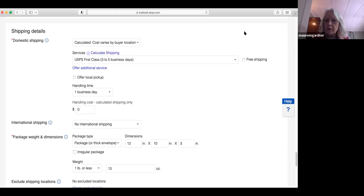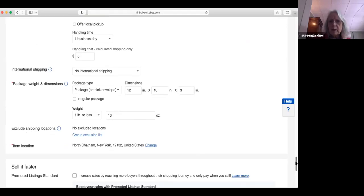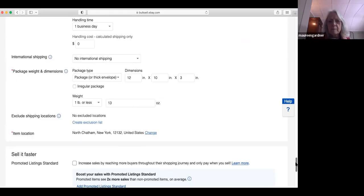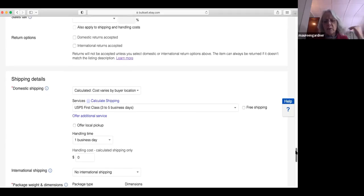Once you put this cost varies by buyer location and you choose the type of shipping you want and you've got your dimensions, it's pretty much a go. After you calculate shipping and go to that page and pick all of the information, how you want it shipped, it's automatic from there. You shouldn't have to answer questions about shipping unless the person wants a different way of shipping it. If they want priority mail, you can figure out priority mail from that same calculate shipping screen. That's only if someone is in a hurry, I guess.